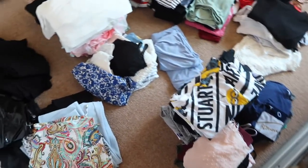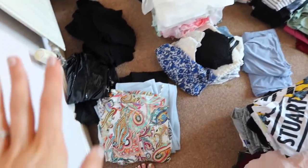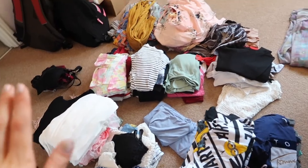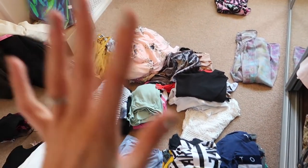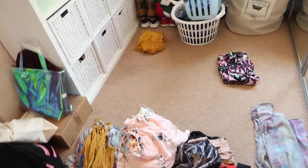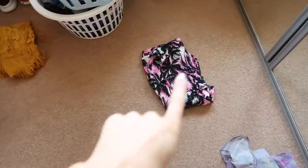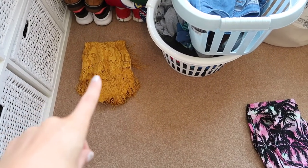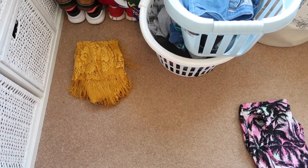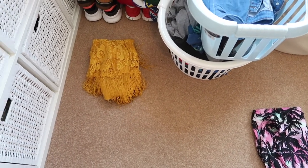Like at the moment, so I've sorted it out into piles. So like here I've got trousers, tops, crop tops, beachwear, long sleeved play suits, jumpsuits, have all got their own category. And then I've just pulled out two things which are going, so this one's going to the charity shop, it's just not me anymore. And then this jumpsuit is absolutely stunning, but it never fit me, it was always too big, and it's still too big now. So that one's going to go on eBay because it's brand new with tags.